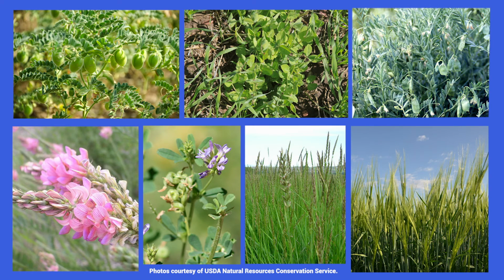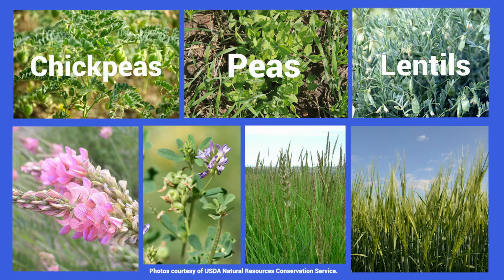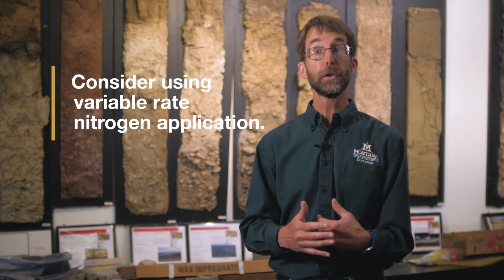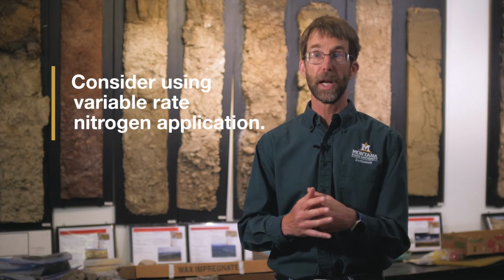So those would include the pulse crops such as chickpeas, peas, and lentil. Also the perennial crops such as sainfoin, alfalfa, or grass. Also barley uses substantially less nitrogen than the hard red wheats. Other ways to use nitrogen more efficiently would be to only apply nitrogen where it's needed or apply it where it's needed the most, so a variable rate application rather than uniform application across the field.